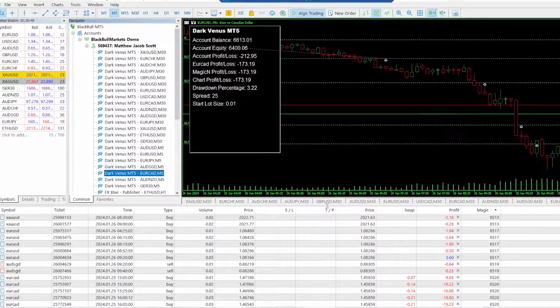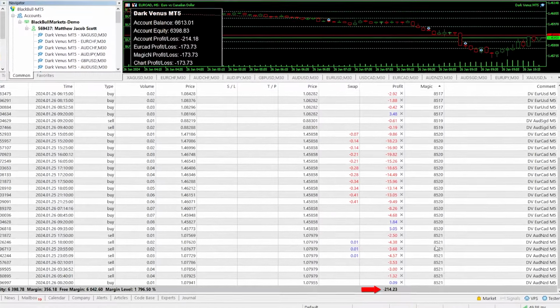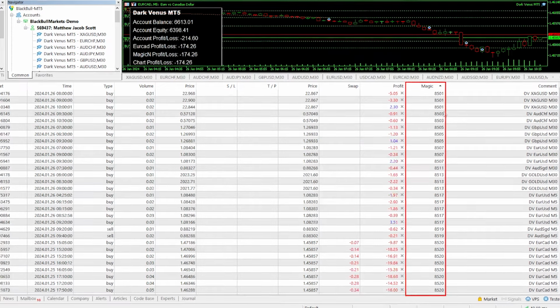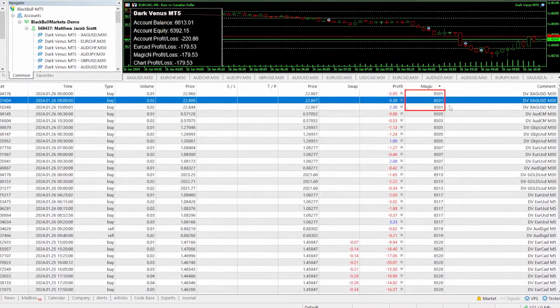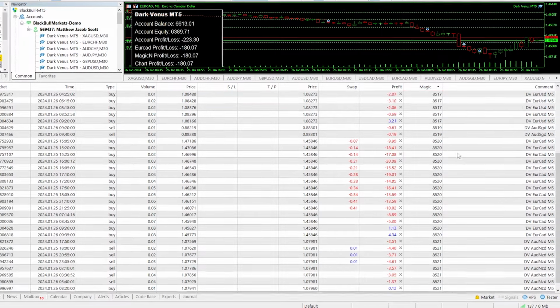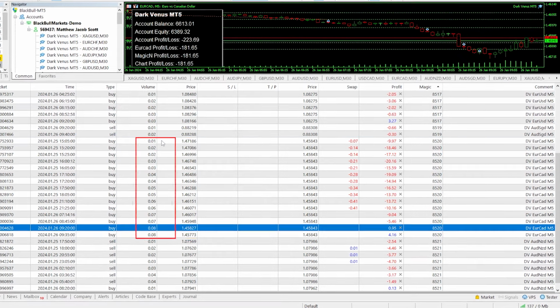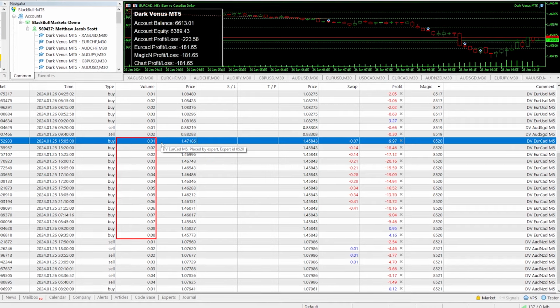Now these results are fantastic. They just keep going and going. So this is the current drawdown on these particular currencies. 8501 has just a couple open at the moment. 8516 doesn't have any, which is great. And 8520 has a few at present. It starts with 0.01 lot size or 1 cent and works up.